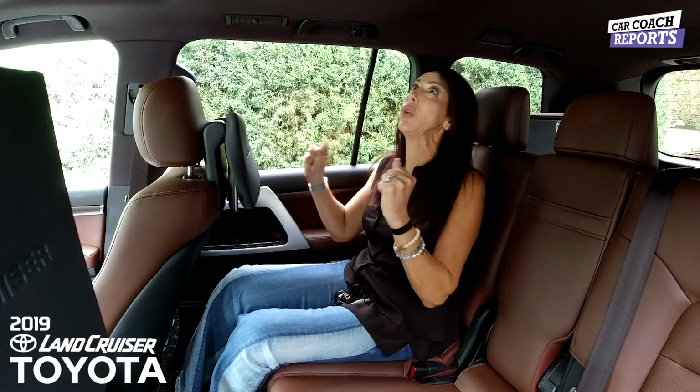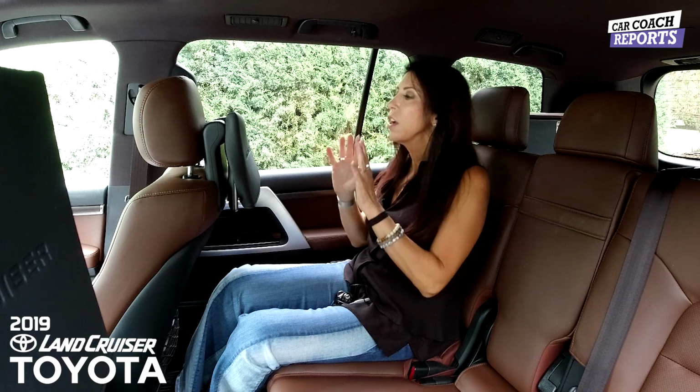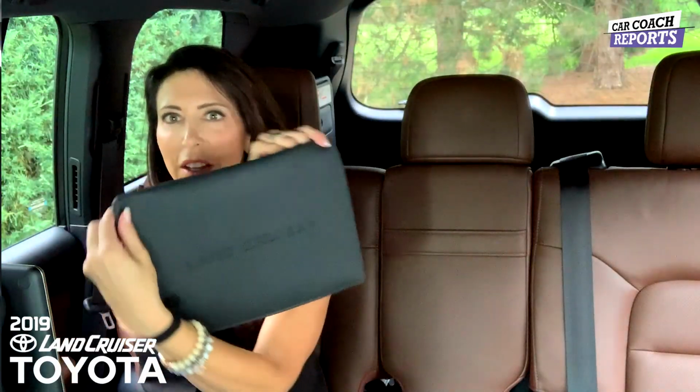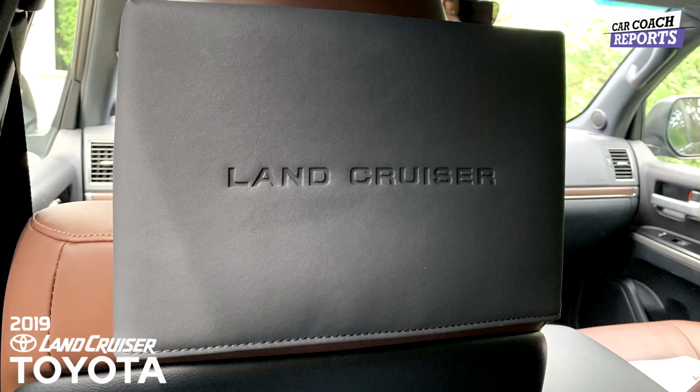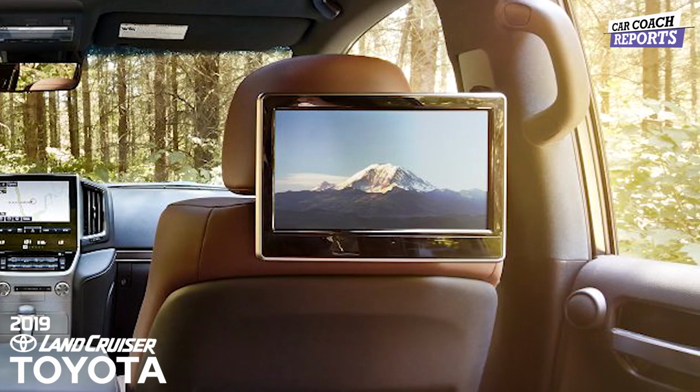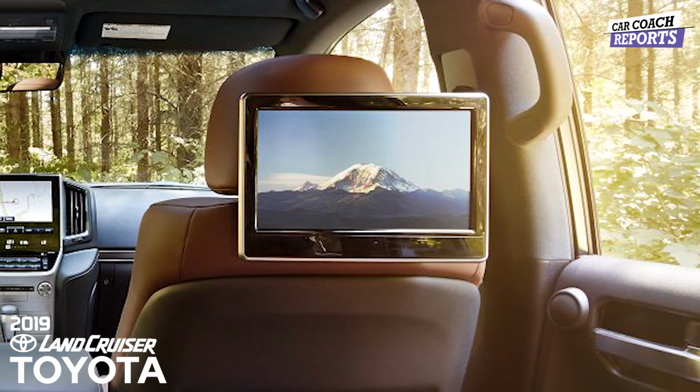In the second row, there is plenty of room. There is a ton of goodies back here, and any kid would be thrilled to have this to go to school. First off, this is going to be the big attention. Take these lovely Land Cruiser covers off of each individual screen, and you have your own screen. I mean, what kid wouldn't want to be watching a movie or playing a game on this? I mean, I would have loved it as a kid.